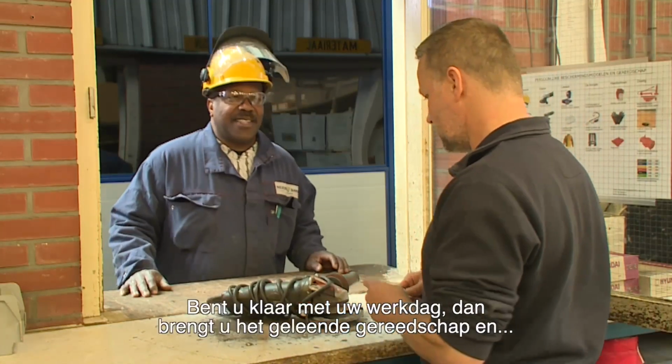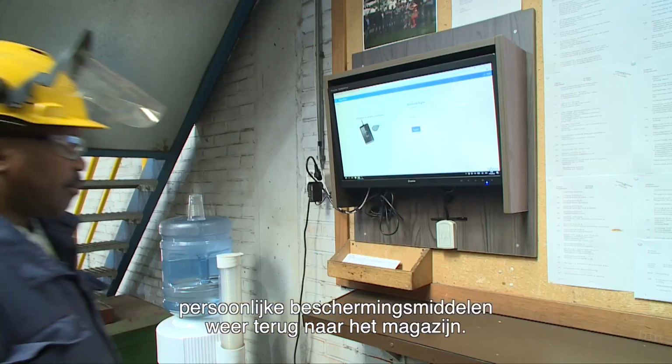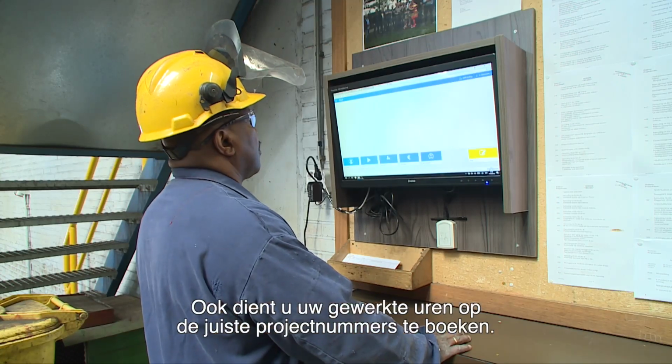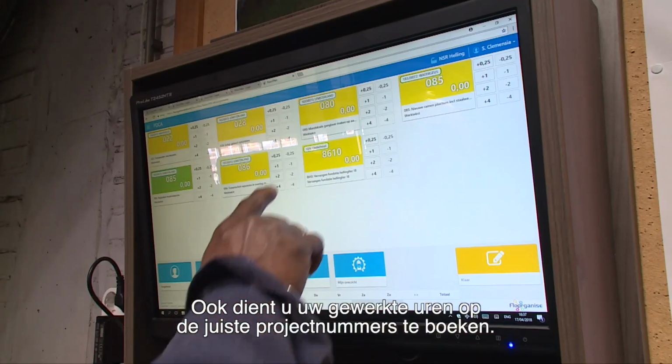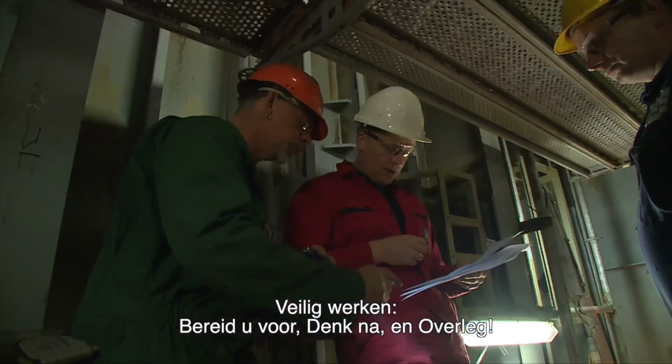When you have finished your working day, return the borrowed tools and personal protective equipment to the warehouse. Book your worked hours on the correct project numbers. This data is necessary to process your salary. Working safe. Prepare, think, and talk.